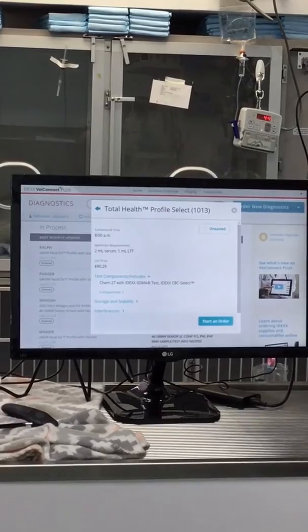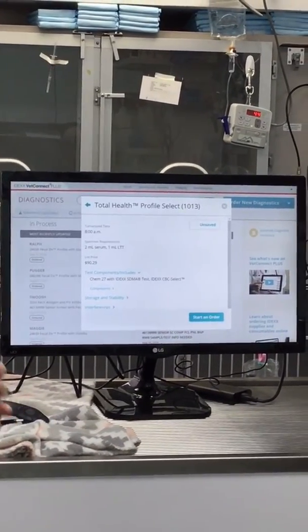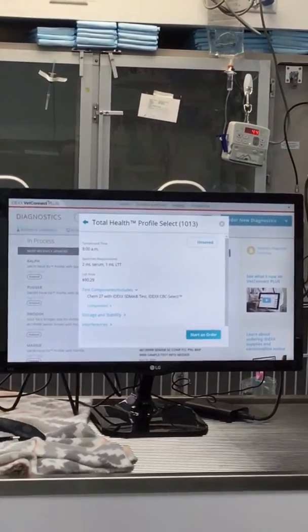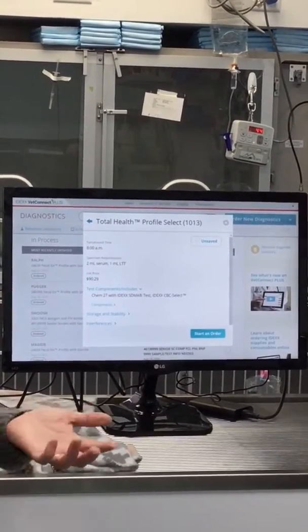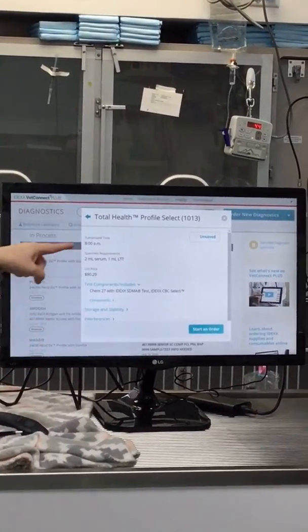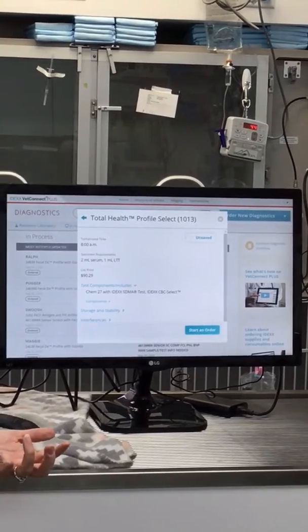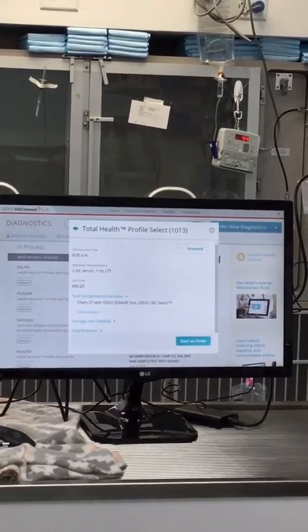There was a question yesterday about employee prices, and it kind of depends on what the test is. Anything that we have to send out, typically it's not going to be much of a discount. So that's one thing to look at. I'm not going to say it's across the board, but if you see a test that takes like 7 days, that's most likely going to be a send out. So that helps you a little bit.